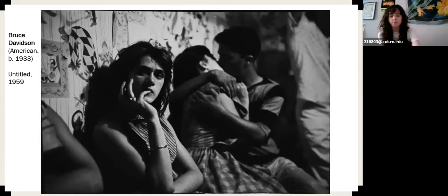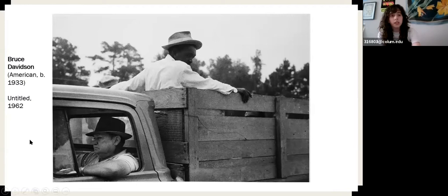So this is another Bruce Davidson photo, and this is from 1962. And a lot of Bruce's photos were ending up as photojournalism and really capturing the history of the time. He did a lot of photos from the civil rights movement, from the Freedom Riders to the March on Selma in Alabama. And he was not in the front, he was on the side.